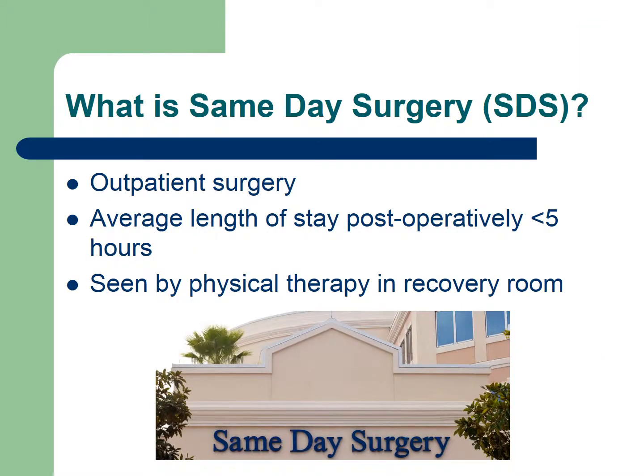Same-day surgery is essentially outpatient surgery. Patients come in on the morning of the surgery and then are discharged later that day. The average length of stay in the post-anesthesia care unit, or PACU, for these patients is approximately 5 hours after surgery. In the recovery room, you'll be seen by physical therapy once anesthesia has worn off enough, and a medical doctor or hospitalist will discharge you once medically stable.